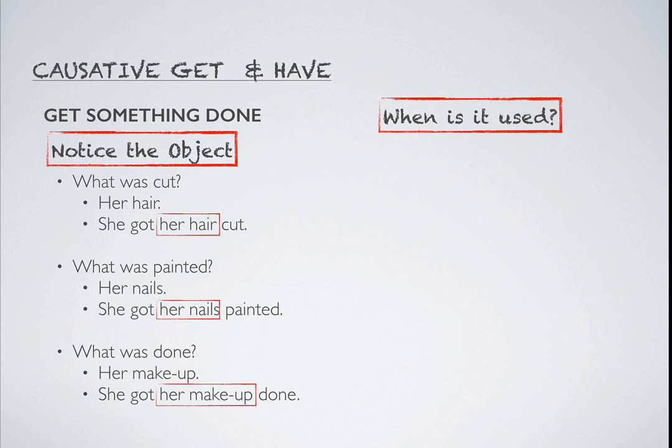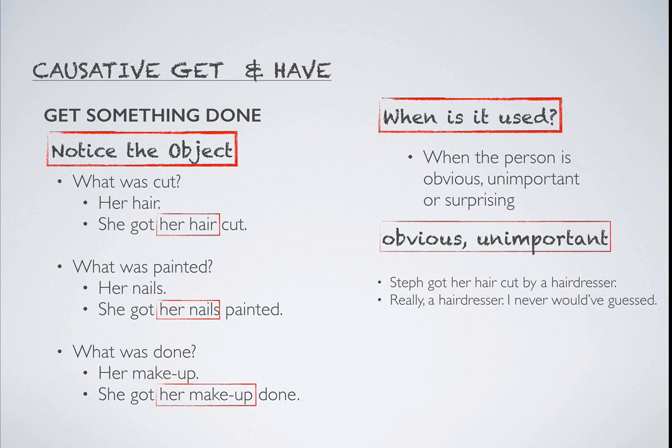This pattern is used when the person who did the job is obvious, unimportant, or surprising. For example, if Steph got her hair cut, everyone would assume that a professional hairdresser did it. So, we don't need to say it. But if the person who did the job is surprising, then we can introduce them with by. For example, Stephanie had her hair cut by a 6-year-old girl.